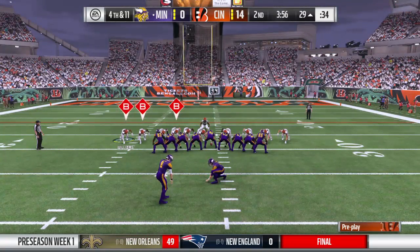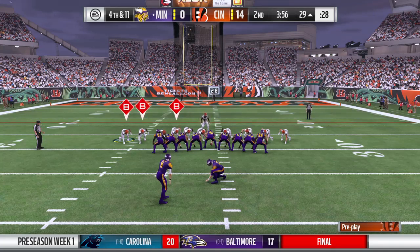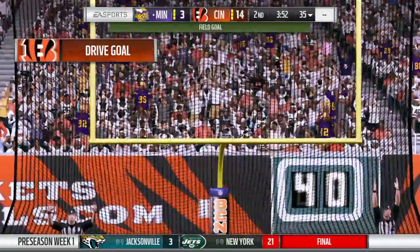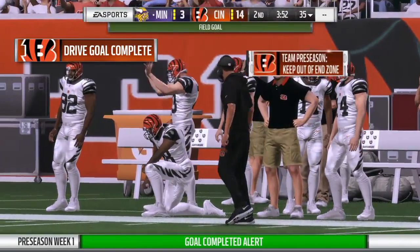Now Chandler Catanzaro for the field goal here. From the right hash, it's a 46-yard attempt. And this one is right down Broadway. And they will get themselves on the board here at 14-3.